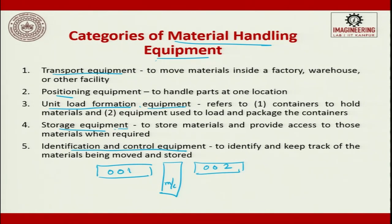So, at every location, you have to keep track of the materials which are getting moved and stored inside the factory. After the value addition, you will not see 001 anymore. For example, if you have 100 of 001 and only 80 of them remain, you can quickly find out this machine is the culprit which produced 20 scrap. So, in order to keep track of the material being moved and stored, we need material handling equipment. These are all the categories: transportation, position, unit load formation, storage equipment, and identification and control equipment.